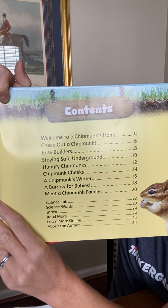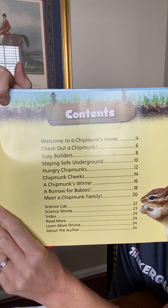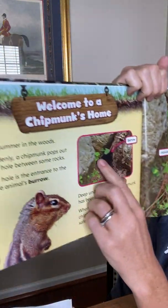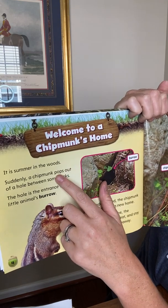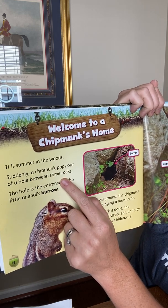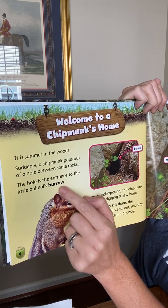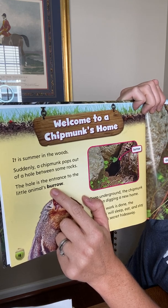Ding, ding, ding. Table of contents. The different topics we're going to cover and the page number you'll find it on. Ding, ding, ding. Heading. Welcome to the chipmunk's home. It is summer in the woods. Suddenly, a chipmunk pops out of a hole between some rocks. The hole is the entrance to the animal's burrow. Ding, ding, ding. Burrow is a bold word.